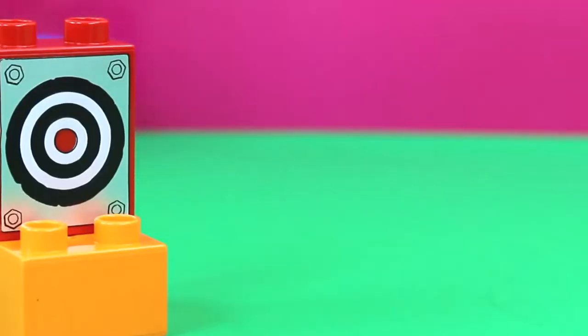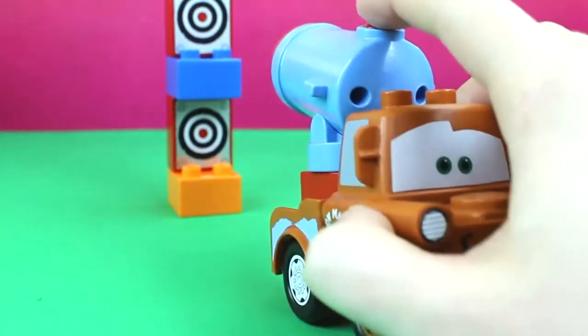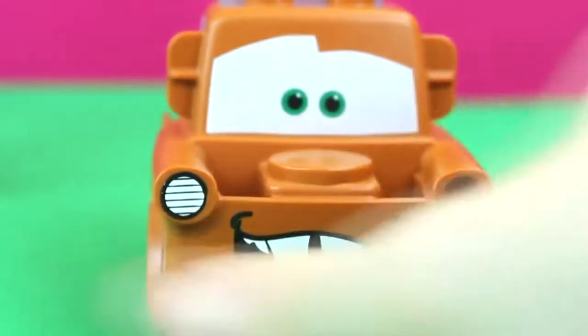I better practice to be a secret agent. Here it goes. Bullseye. I can even put it back here so I can shoot like that. I think I'm ready.